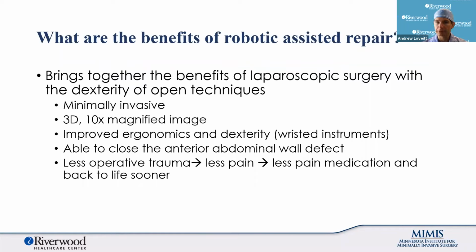One great benefit of the robotic repair is that we're able to close the hole now. As we mentioned, an abdominal wall hernia is really just a hole in the muscle and connective tissue. With laparoscopic repairs, it was very difficult to actually close this hole because of limitations in dexterity. With the robot, it makes it really quite easy. And by closing this hole, we're able to get a better repair.